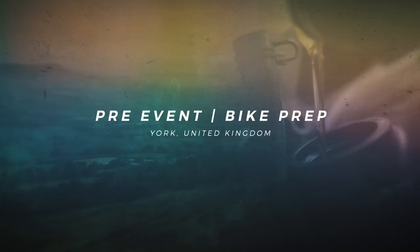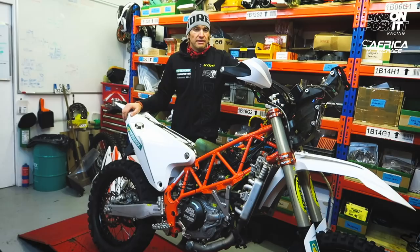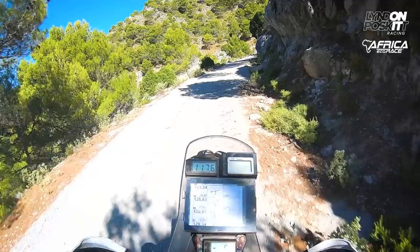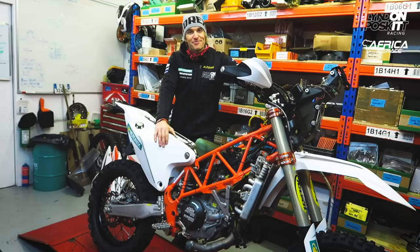So here we are in my garage workshop today. And this is the bike that I've been training on. So you might have seen some new bikes at EICMA, and four riders on the team have got new bikes, but the bike that I'll be using is this bike. One of the reasons for that is so I can strip it down, rebuild it, and share it with you.